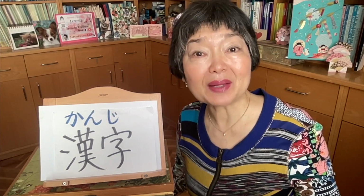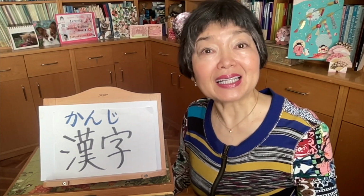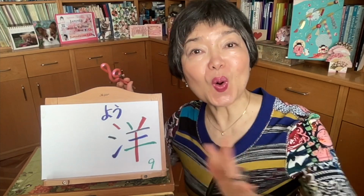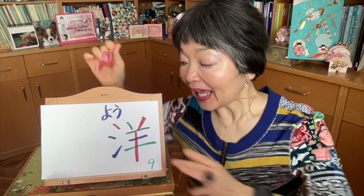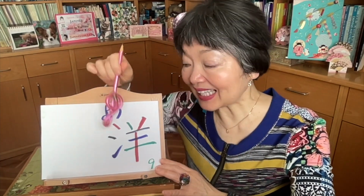Today, kanji video number 14 of JLPT N4 about nature, and this is the second part. This kanji's meaning is the ocean, and we pronounce it yo, long sound. And here, this is sansui. Sansui is like "shi" from katakana, and this has something to do with water. The stroke order is very easy.